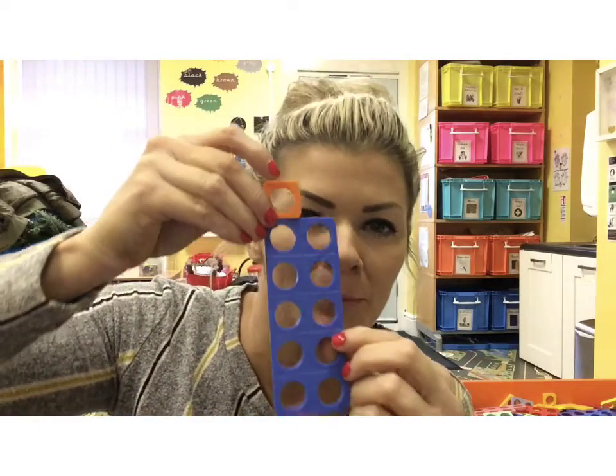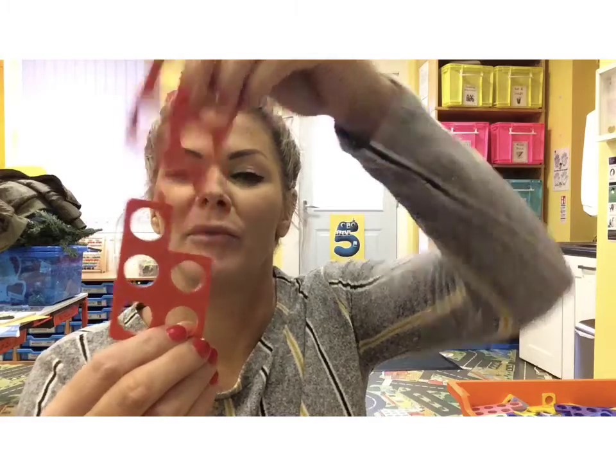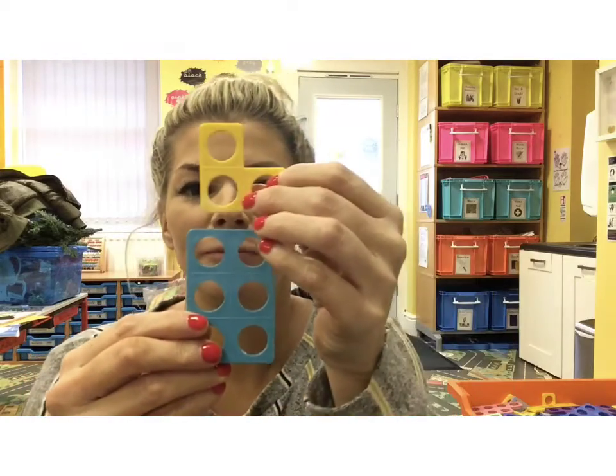Who goes on the bottom? Definitely, it's easier with this one, isn't it? Well done. Who goes on the bottom? Doesn't really matter. They're exactly the same size. Doesn't really matter with this one because they're the same. Who goes on the bottom? This one.